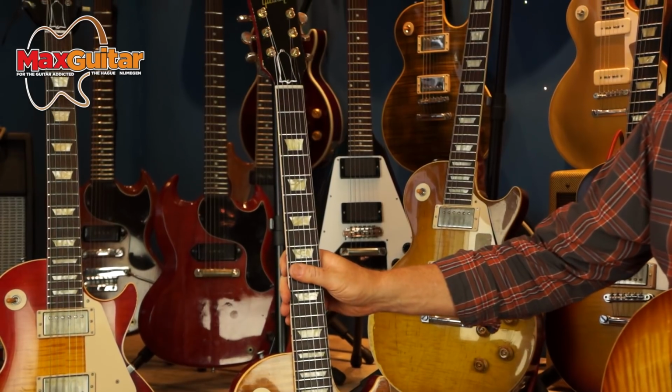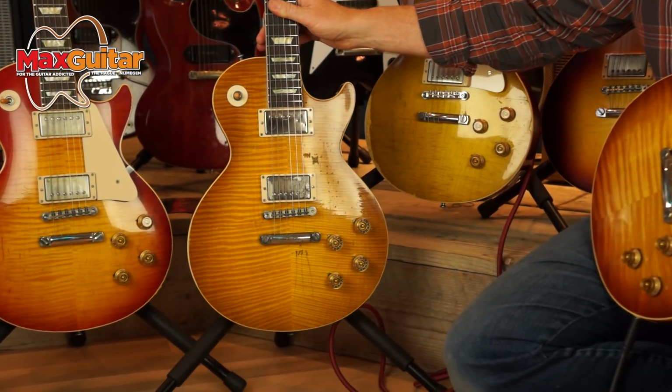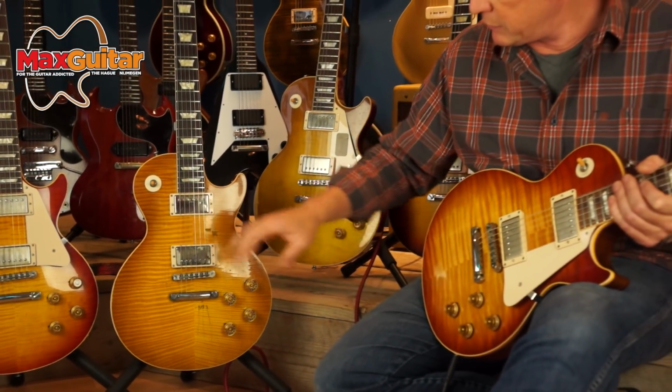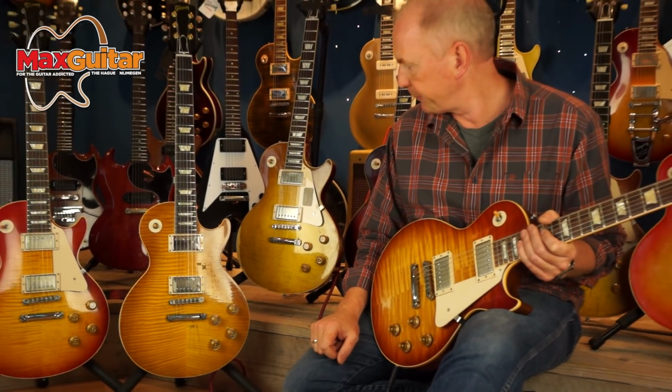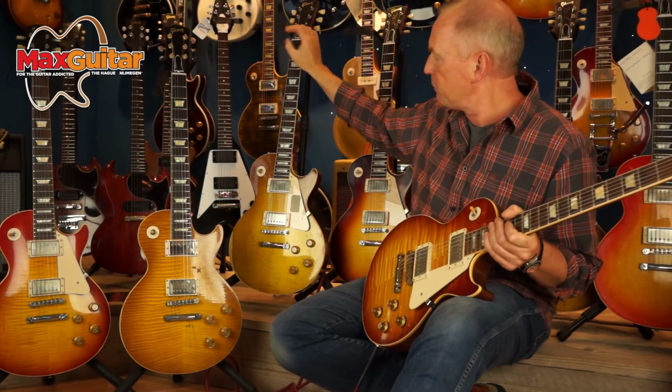This is a very well playing guitar, and it's very beautiful. So they're all a little bit different, but they resemble the original strongly. But this one has the best flame of the ones that we had here. Here we have the Collector's Choice Bernie Marsden.